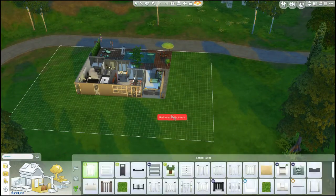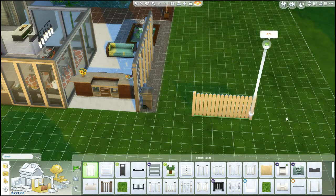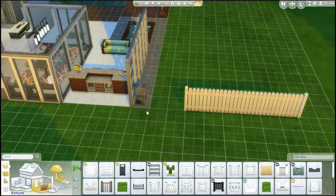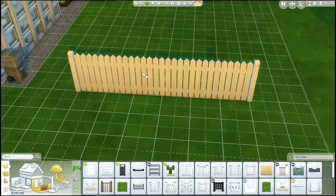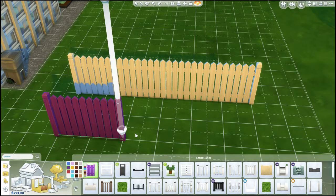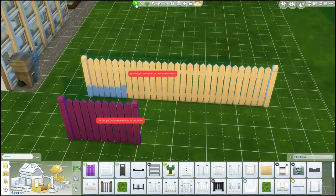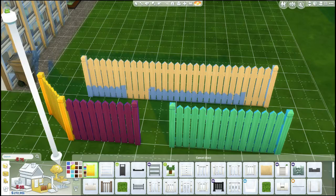So, right away, I see fences. One second. Okay. So, ooh, I like it. It's like the traditional fence, but it's really cute. I can't use the design tool on the project. Well, we can look at some of the other colors. Got purple. Why can I not use the design tool on this? Don't understand. But yeah, ooh, I like that one.